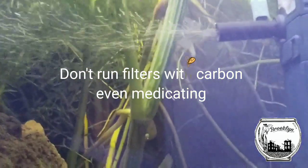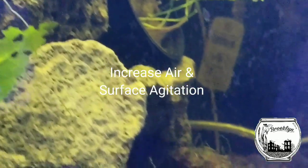And you want to add oxygenation. This one has an aerator in there. I just have the tube running out of the tank, so it heavily oxygenates the tank.